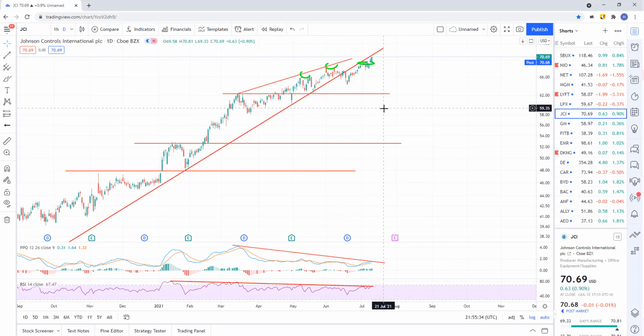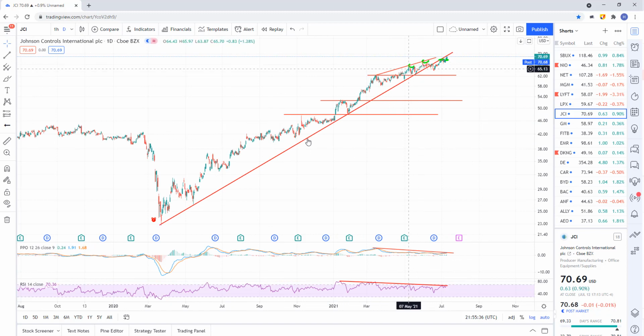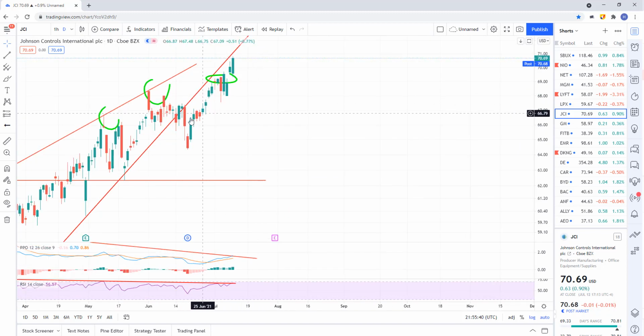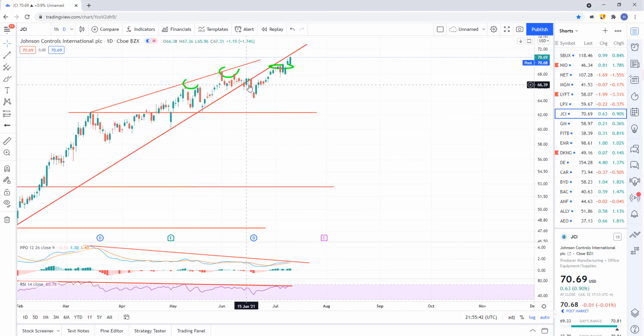And same with JCI. This one, uptrend right here, negative divergence at the high. This was a bearish rising wedge. We broke, so there's your sell signal. And then ever since that sell signal, it's just been grinding below the trend line. Not able to recover it, but not definitively selling off either. So we'll watch this one.